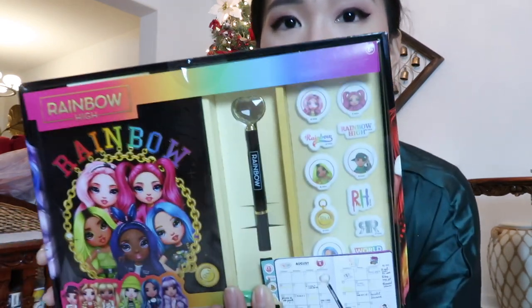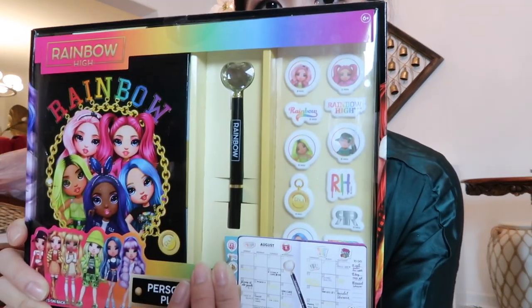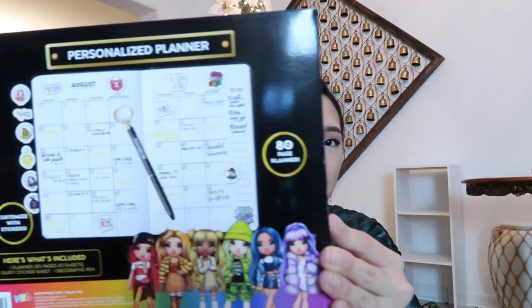This is a Rainbow High personalized planner set. It comes with a nice pen with like a jewel diamond heart. Very fancy. And some 3D stickers. Make planning more fun. You can really dress up your schedule.